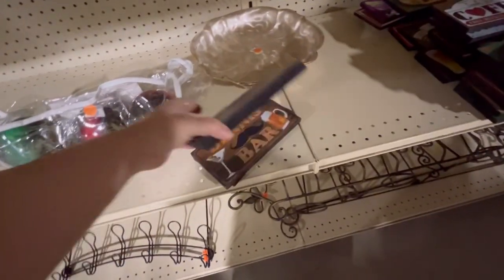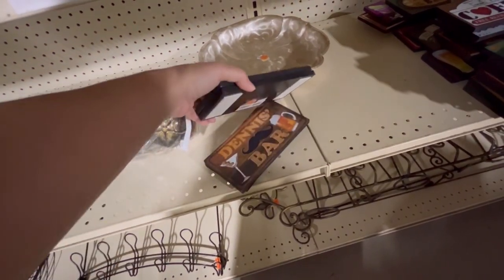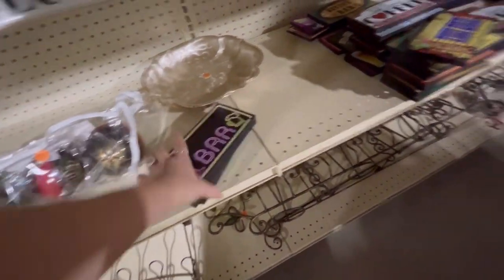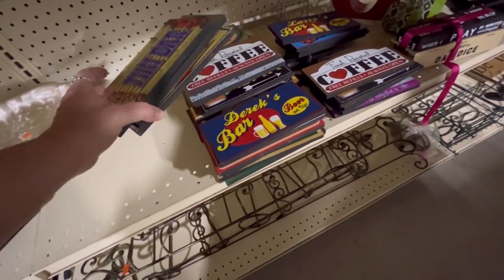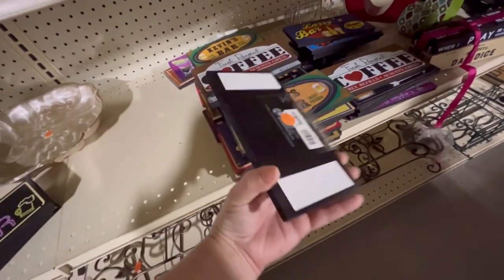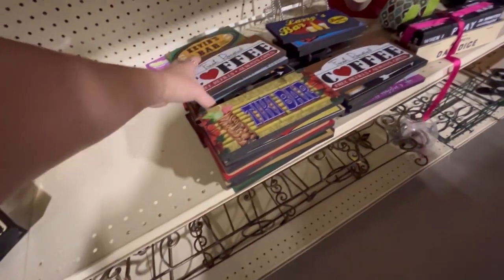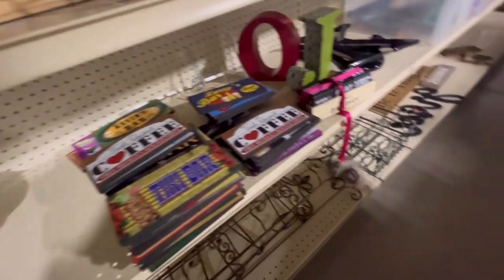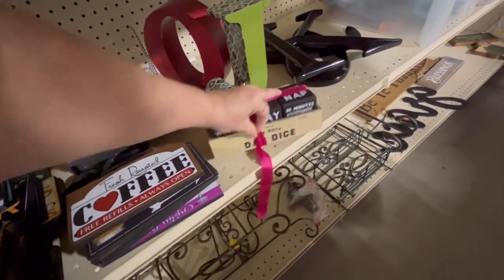There are these. And it works. Nathan, Dennis. Those are personalized. Oh, here's a whole bunch more. All personalized. Fresh coffee always. Tiki bar. $2 signs for $2. What is that? Off-duty dice.